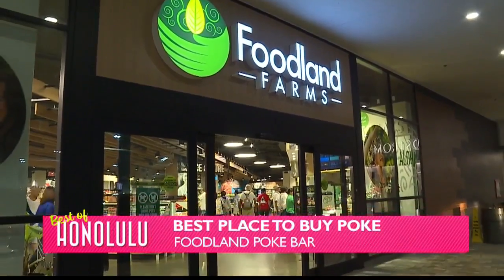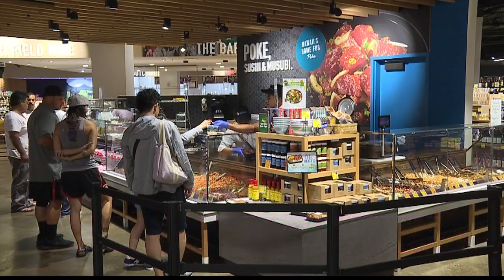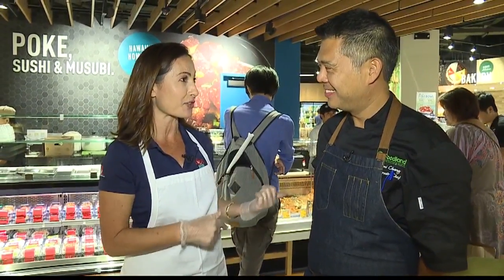We are here at Foodland Ala Moana Center. We are chatting with corporate chef Keone Chang about their delicious poke. Hello, chef. Hi, how are you? I am great. I'm very happy to be here. I love having you guys right across the street from KHON. I come here all the time for lunch. We love it. We see you guys all the time. We appreciate it. Thank you.